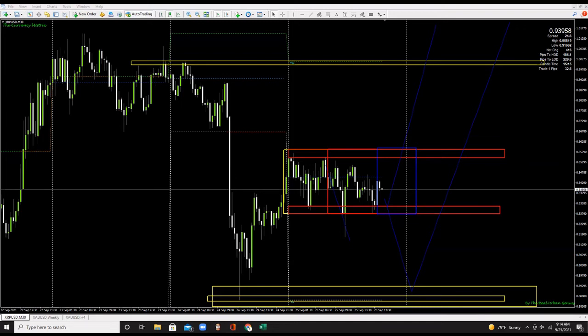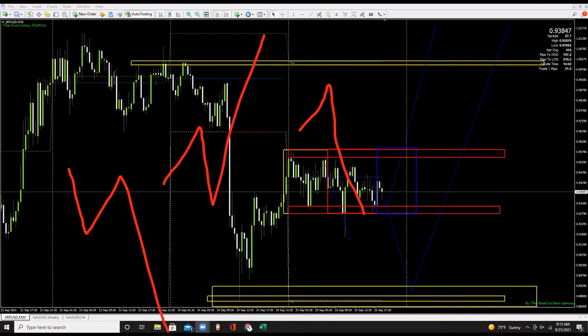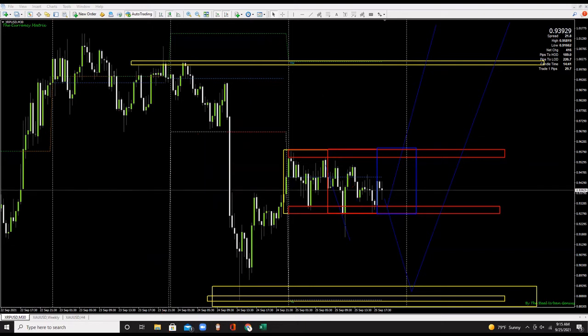You'll typically never get three sessions in a row doing the same thing. You'll get Asian session bearish, London session bearish, New York bullish, or bearish, bullish, bearish, and it'll look like a seesaw. Or you'll get bullish, bearish, bullish, or bullish, bearish, bearish. Here we've got really nothing but consolidation, and we won't typically get consolidation for all three sessions. So we've got consolidation, consolidation, and New York is likely going to be the bullish one.